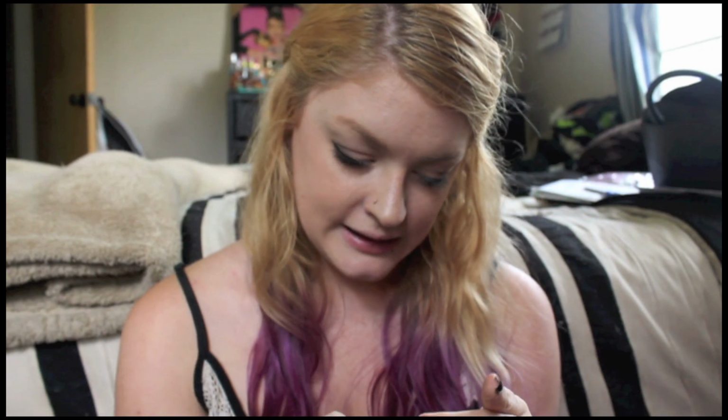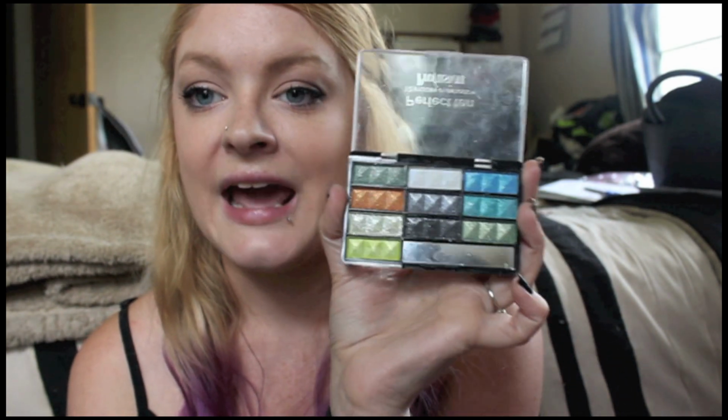Next one is a Profusion palette, and I love Profusion palettes. I picked this one up last summer. This one is the Perfect 10. And it doesn't say which Perfect 10 eyeshadow palette it is, but this one does have little thin glitter in it, and I absolutely love this one.